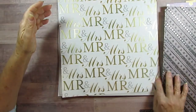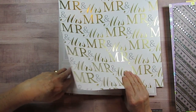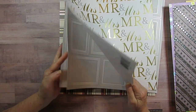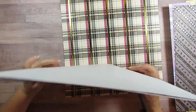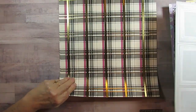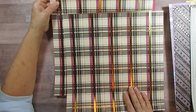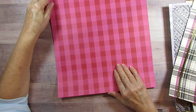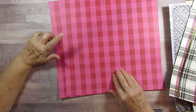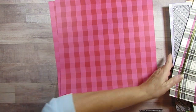And I'm sorry I didn't write down anything. Oh, and I don't even know how these came home, I didn't actually mean to take these. I think she said she wanted me to do some pictures from her wedding, so she sent those. And then this plaid I thought would be real cute for one of the girls. And then this plaid I thought was very unusual. I don't know if I've ever seen one where it's red and pink. So I thought that was super cute.